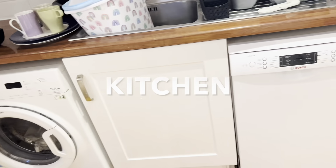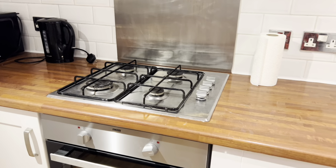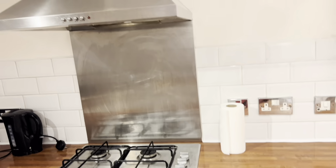That's the washing machine, that's the dishwasher. This is gas, it's not electric like our previous house. And there's some drawers.